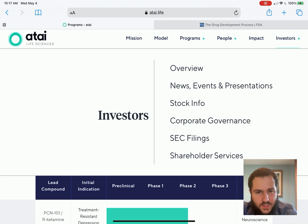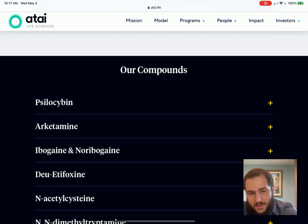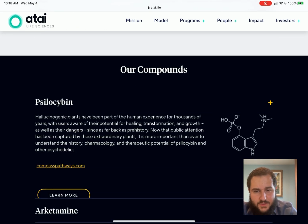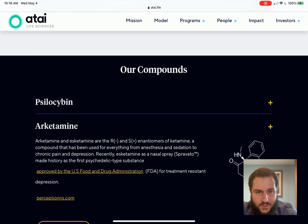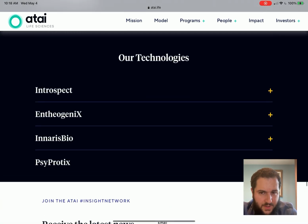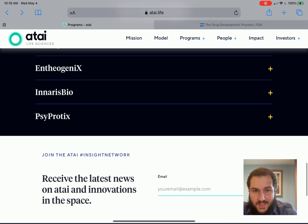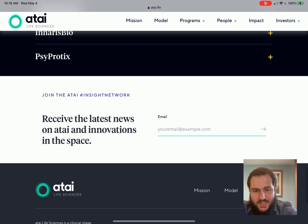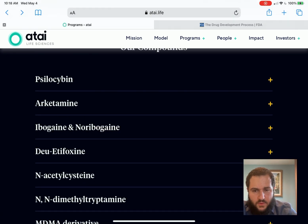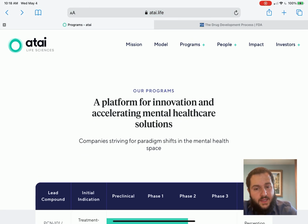Next, what am I showing here? Obviously there's an investor section for people who want to know more about the investing side. They have investor presentations, so that's an interesting place for you to check out. Their compounds are quite interesting. Look at all the compounds that they're using basically in their research. It looks like they're using a ton of compounds, so it's not just a psilocybin focused thing or only an LSD focused thing. It's quite diverse.